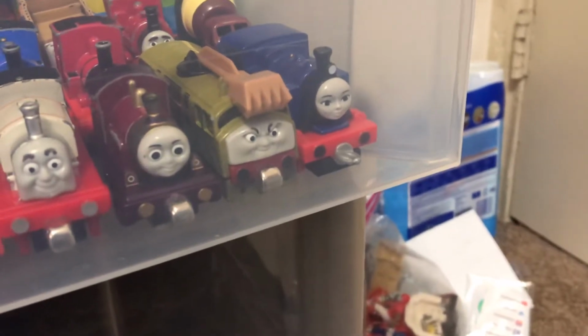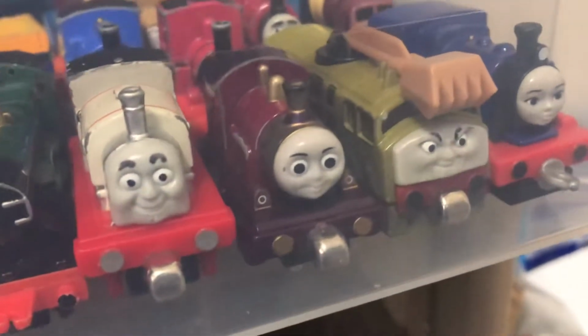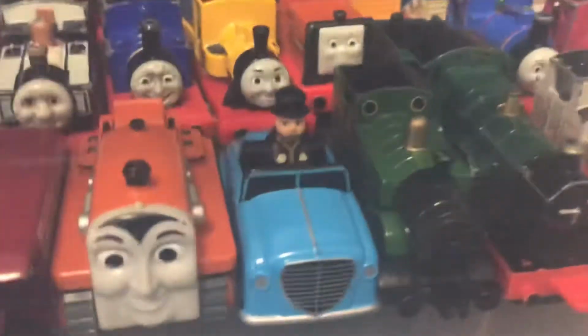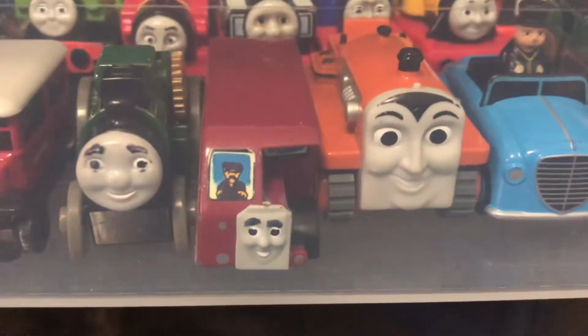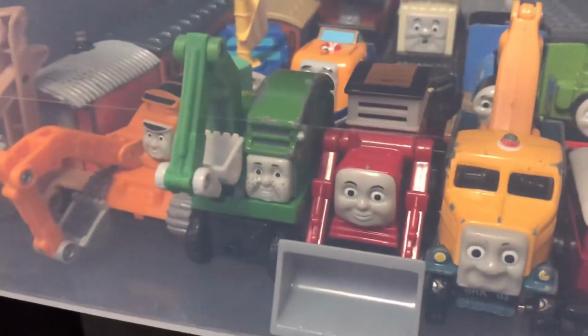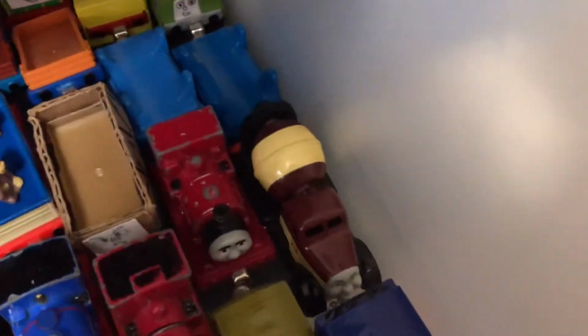And now we shall continue on the second shelf of the collection, starting with Adventures Hong Mei, Take and Play or Take Along Diesel 10, Take Along Lady, Take and Play Stanley, Ertl City of Truro, and Ertl Bluebell. Here are all of my road vehicles, starting with Sir Topham Hatt's car, well, an Adventures version of Sir Topham Hatt's car, a Take Along Terence, Ertl Bertie, an Adventures Trevor, Ertl Caroline, Take Along Butch, Take and Play, or Adventures. Oh yeah, Take and Play Jack, Take and Play, or Take Along Alfie, Take and Play Oliver, Take Along Ned, and Take Along Patrick.